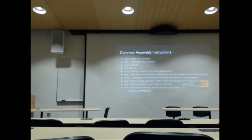XOR just XORs the source and destination. You really don't see this much, except I bring this up because this is very important in encryption and decryption operations. So if you see this, it's a moderately good sign that you are going to be dealing with some kind of crypto algorithm.